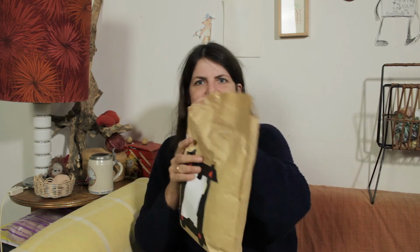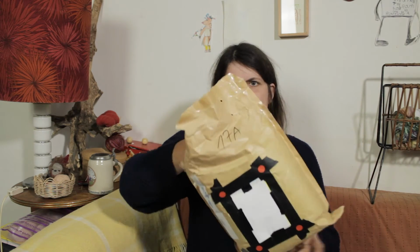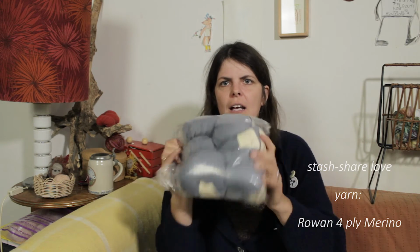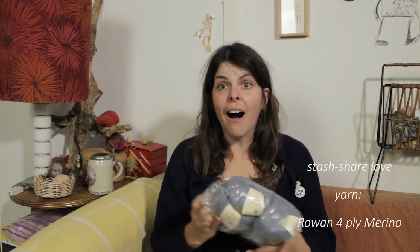I can't believe it, it's so amazing. Anna of Sweater Spotter sent me a sweater's worth of this grey in a parcel. I've got it here because I always keep it in my yarny shrine area. I got this in the post, a sweater's worth of Rowan 4-ply merino yarn. Isn't that unbelievable? So I got this and then went to find the matching yarn, and now I'm going to have a grey and yellow Humboldt sweater.